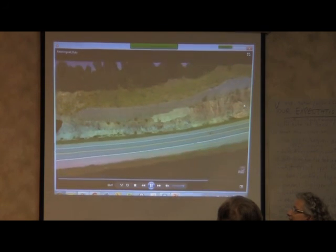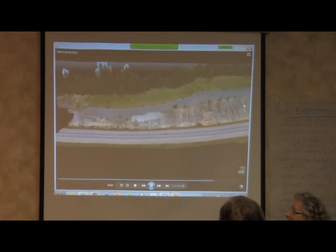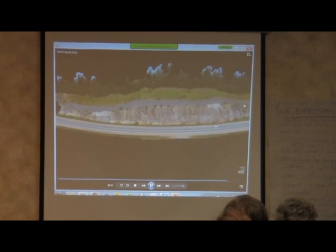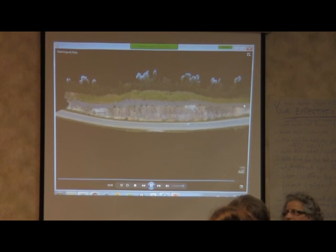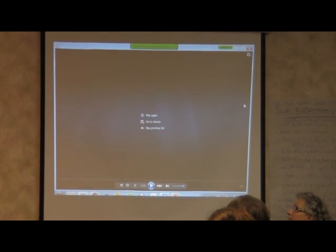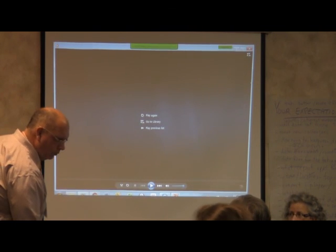So that's some of the projects we've been working on, and with the Environmental Trust Fund, collaboration. We're definitely willing to collaborate with people. We've talked to a few people today, and hopefully in the future we can do some work together.